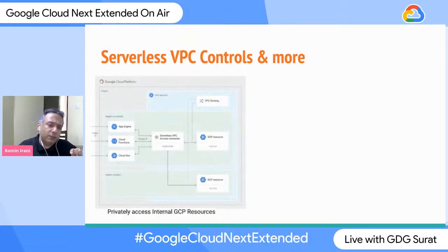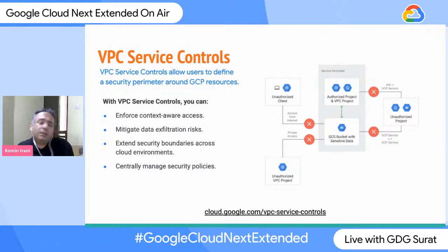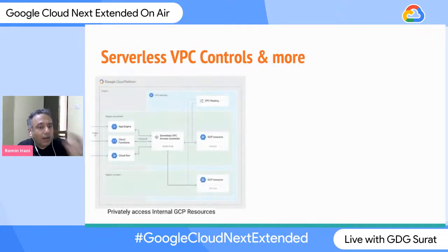We took it a level further. It's not just about maybe some VMs and things of that nature, but our key serverless runtimes or platforms, which you know about, which are App Engine, Cloud Functions, as well as Cloud Run. What you see over here is that via something called a Serverless VPC Connector, we are now allowing your workloads running in any of those platforms, whether it's App Engine, Cloud Functions, or Cloud Run, to privately access other GCP resources also. So basically, that's what the label down there is about. You can privately access internal GCP resources.